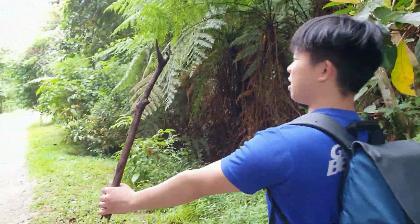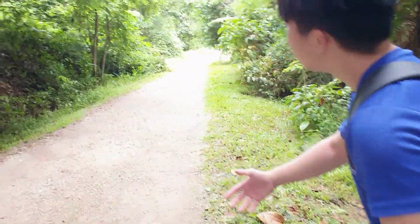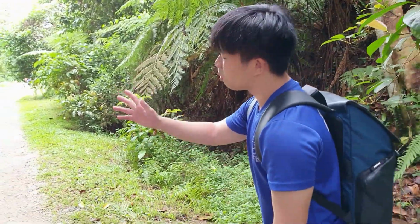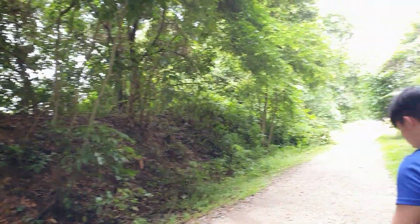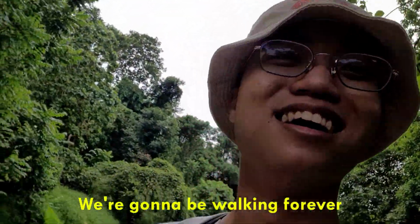For science, you're measuring the height of a tree! I would say 2 meters. Okay. Yeah, 2 meters. Okay, 2 meters it is. Okay, so I think let's do a different tree, otherwise you're gonna be walking forever. This tree is way too tall. Okay, maybe not really a good idea.